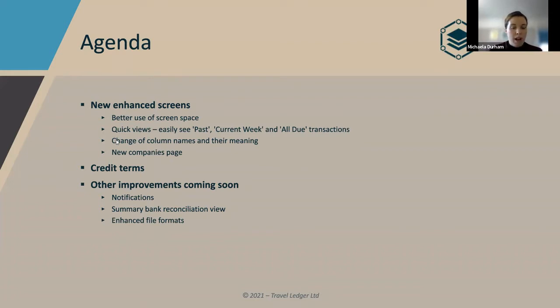We've also changed some of the column names and added a couple more, so you've got a clearer view of where things are in the settlement process and what they mean. And we've also added a new companies page, which allows you to look up partners or potential partners and see their status within the platform. So I'll be going through and showing you those things.